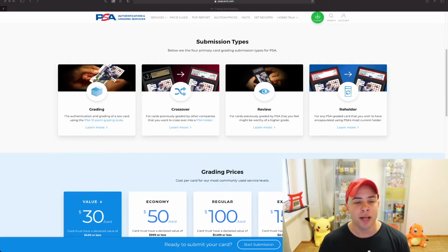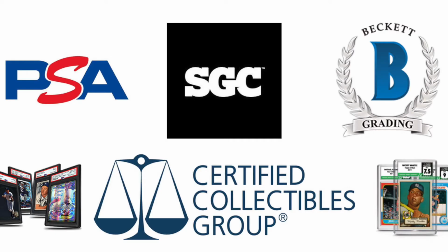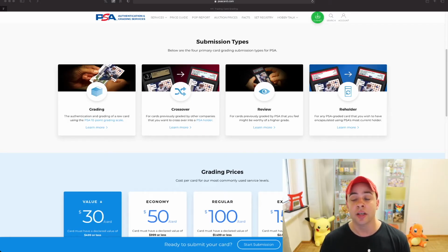Now, bear in mind that most grading services across the spectrum are going to offer close to the same type of submission types, the same services out there. So this will pretty much help you across the board if you are thinking about grading your cards with a different company. The first thing I do want to preface this with is, why do you want to grade your cards? What makes you want to grade and encapsulate your cards?